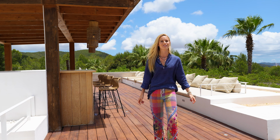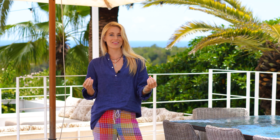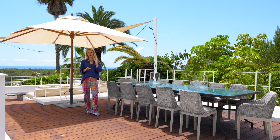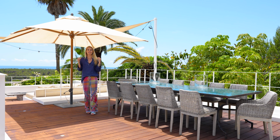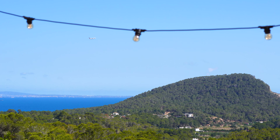So as I mentioned, in this villa, you're not short of different seating areas for people to hang out and come together as a group. And this is one of those seating areas. You've got this alfresco dining table on the roof with the most breathtaking views. I just cannot stress that enough. I mean, I would never get sick of looking at that view.